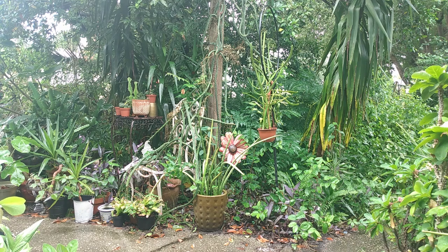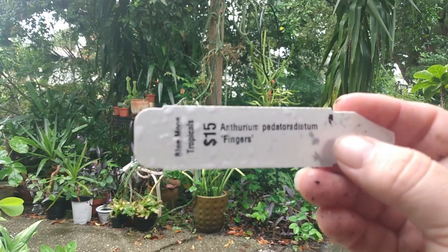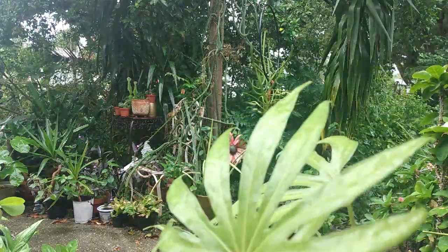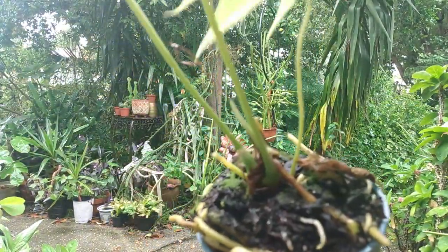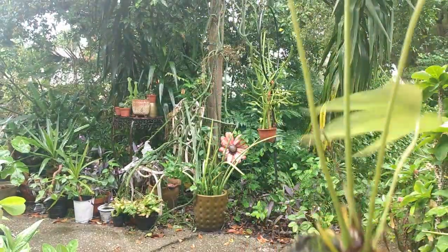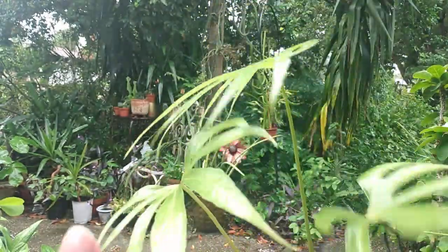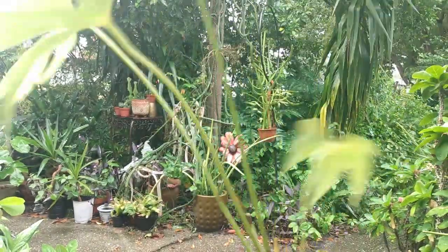The next plant is one of my wish list plants, and that is an Anthurium finger. So a lot of nice roots there. This, I think, is popping out of its container, and just really nice leaves. I've been wanting one of these for a while, but I rarely see them. So when I saw it for $15, I knew I had to get this.